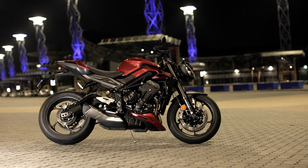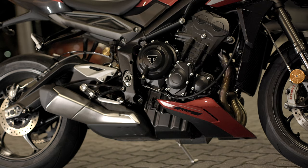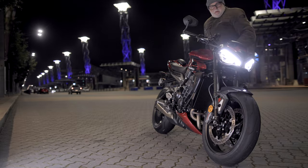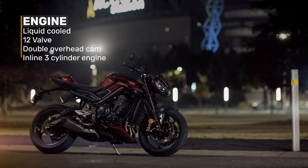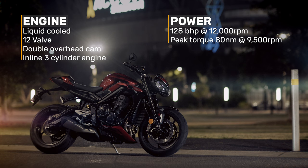Triple cylinder engines in general are the charismatic maverick of the motorcycling world, offering a unique blend of power and torque that sets it apart from other engine designs. And in the 2023 Triumph Street Triple RS, we have one of the best, if not the best, triple on the market. It is a liquid-cooled, 12-valve, double overhead cam, inline three-cylinder engine that puts out 128 brake horsepower at 12,000 RPM, with peak torque of a very respectable 80 newton meters at 9,500 RPM.